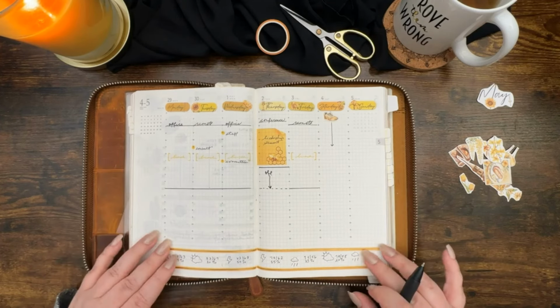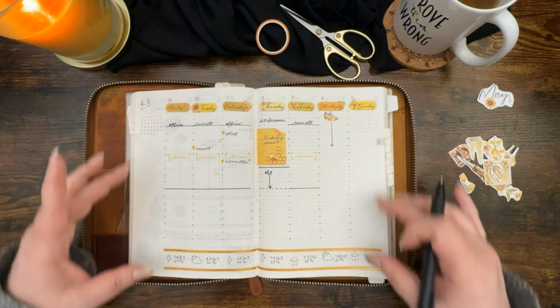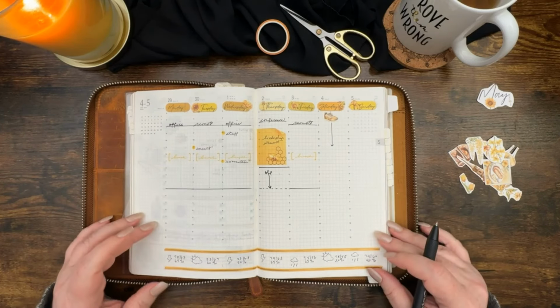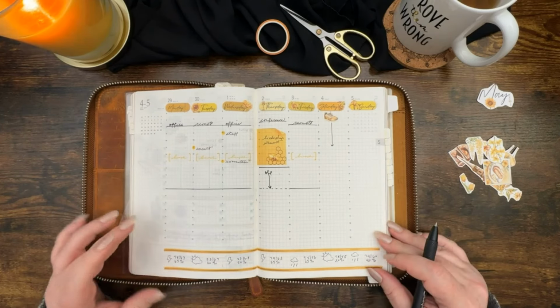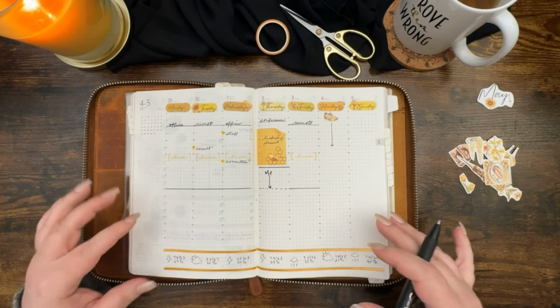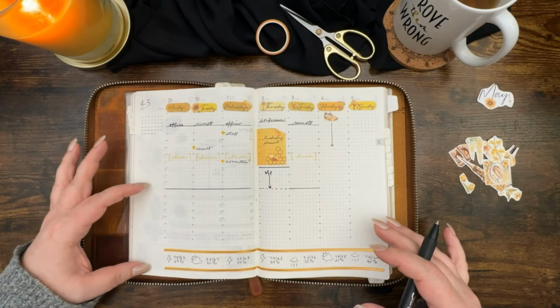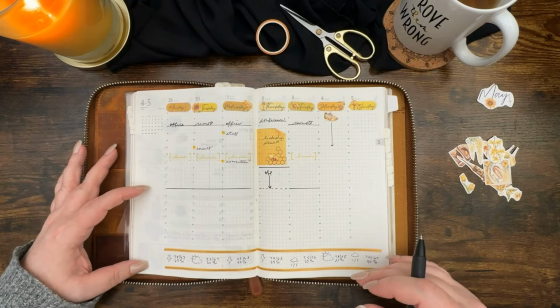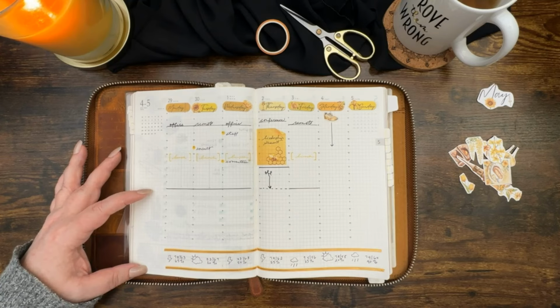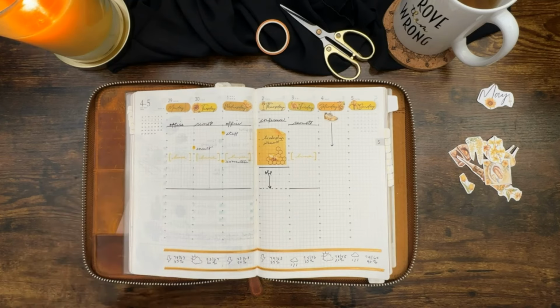I am glad I used the washi. It anchors the yellow up there with the yellow down here, so that's super cool. And then I do need to leave a place for me to jot in my CoStar app horoscopy thing. I think maybe I want to do that over here. And maybe even block it in with a square. Do I want a yellow square? Do I want a black square? Let's do a black square.